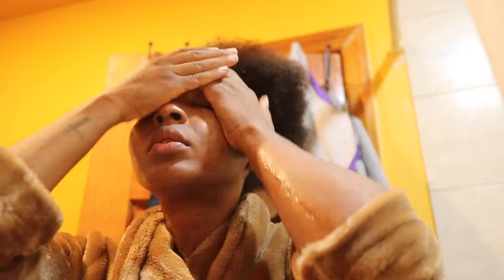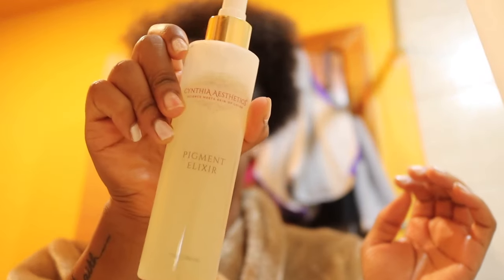Okay, so I went ahead and cleansed my face. I'm just gonna tone. And to tone, I use my pigment elixir from Kensthetic. It went right here. This helps with hyperpigmentation and dark spots because it's formulated with kojic acid, licorice root, and daisy flower extract, which are all ingredients in skincare that help with dark spots and hyperpigmentation.